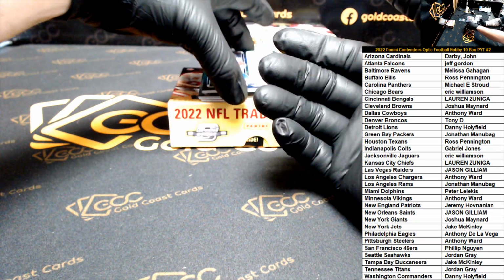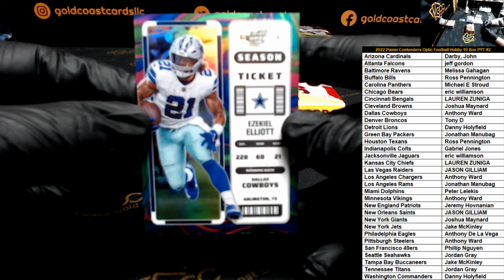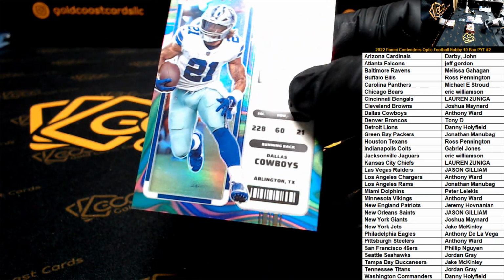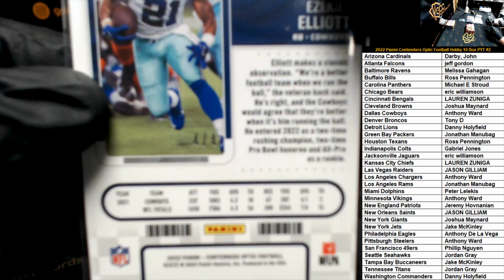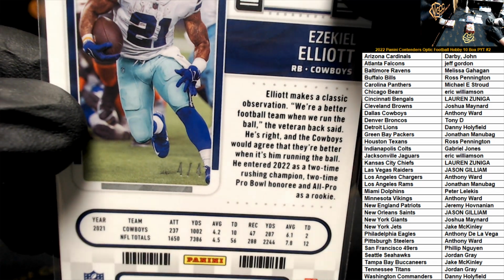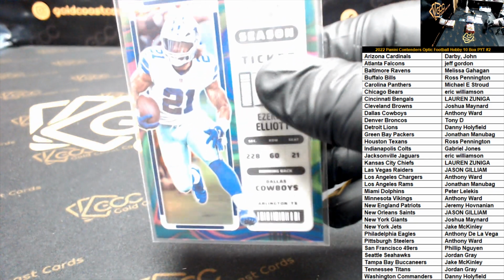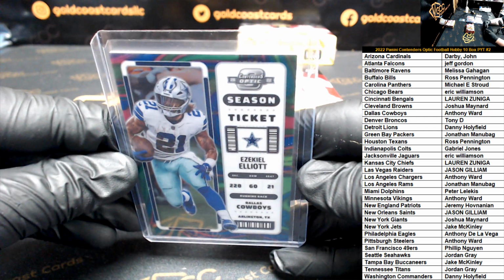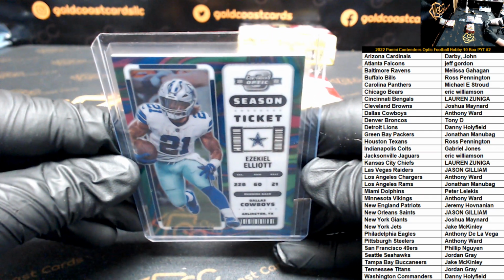Very nice here for the Dallas Cowboys, Ezekiel Elliott. That's 4 of 4. Boom. 4 of 4, Zeke. Cowboys going out to Anthony. There you go. And who knows? Could he be coming back? I'd probably say no, but you never know. 4 of 4, Zeke.